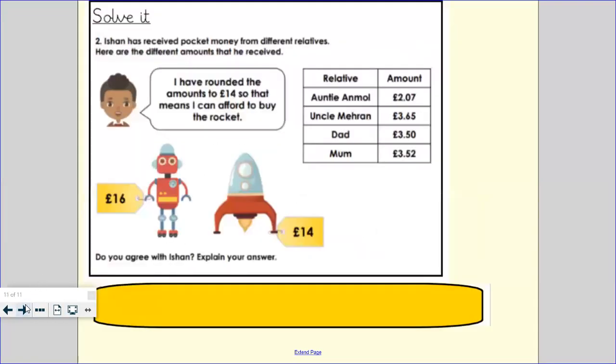And finally, you'll solve it. Ishan has received pocket money from different relatives. Here are the amounts that he has received. So over here we've got his relatives, and he's got some money here. And he says, I have rounded the amounts to £14, so that means I can afford to buy the rocket. Do you agree with him? Explain your answer. Remember I said this might show us that actually sometimes it is important to add correctly rather than rounding and estimating. Bear that in mind when you're answering that question.